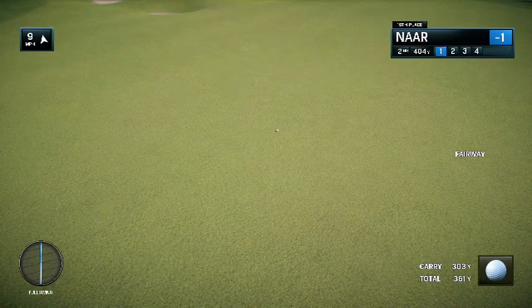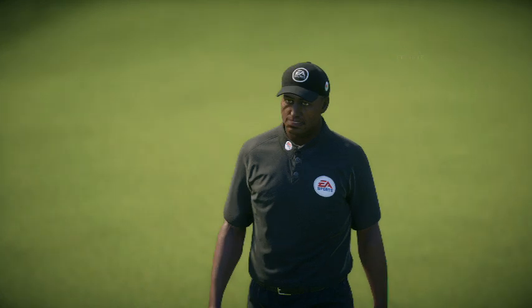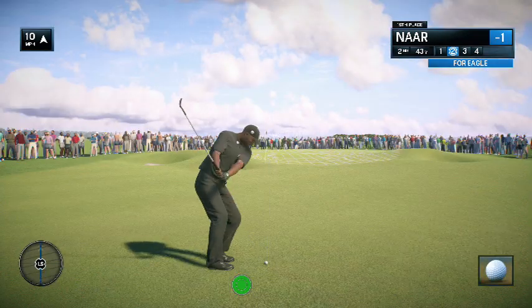That's beyond long. That is a sensational play right there, and you have to think that the little helping breeze gave that a nice boost. He can't be that good. Setting up for an approach shot here.